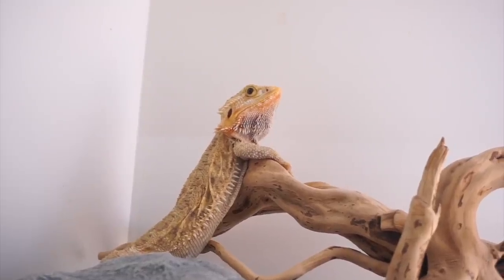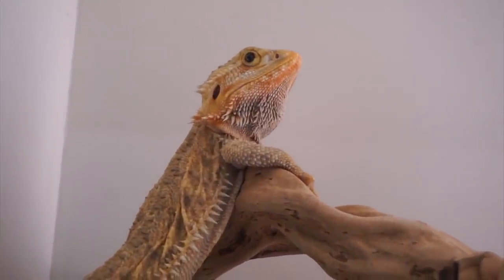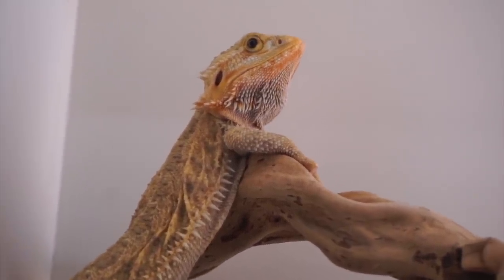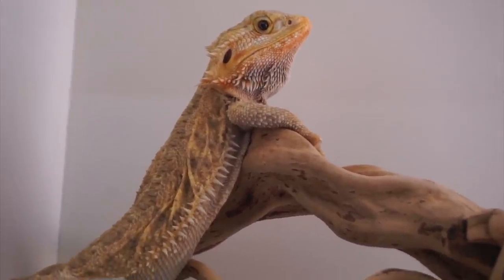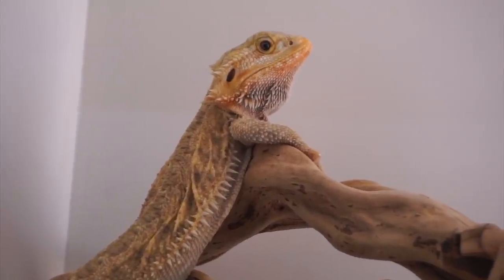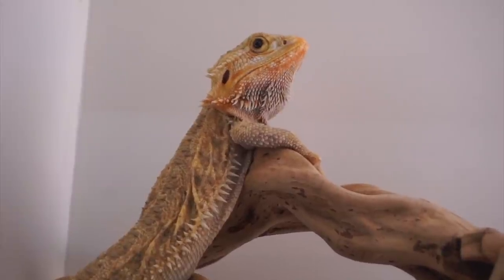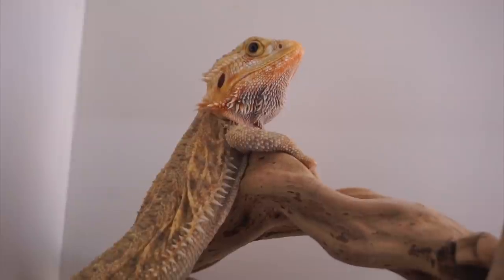All right, so Penelope. As you can see, she's kind of like looking back, like, what exactly do you want now? But as you can see, she's holding herself upright pretty well. So she's now been a little bit more active, a little bit more alert. I've still been keeping her away from my other bearded dragons just so I don't stress her out. I haven't been interacting with her too much, but I have noticed that each time I do try to feed her, she still has complications when it comes to walking.